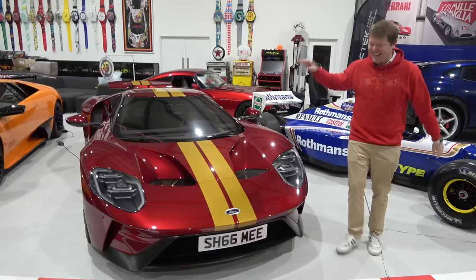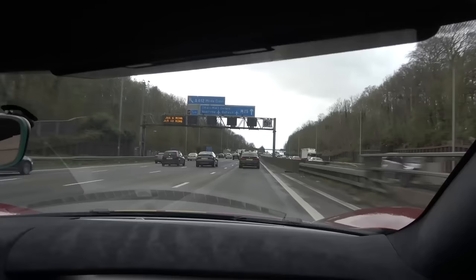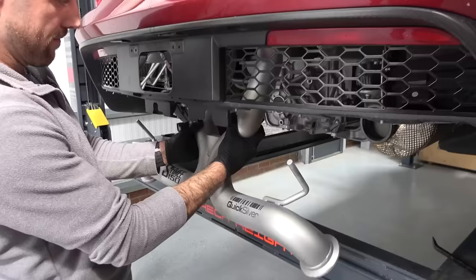So this thing has done so much, all of the bespoke details about it, and today we're adding another one. We're adding another detail that links back to the Ford GT's history, something special about it. So we need to crack on. We're taking this over to QuickSilver. Everything's going to happen today super quickly, and I can explain all, and as I mentioned, about where it's going next.